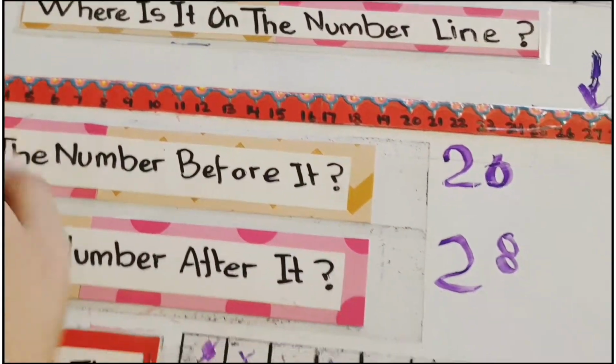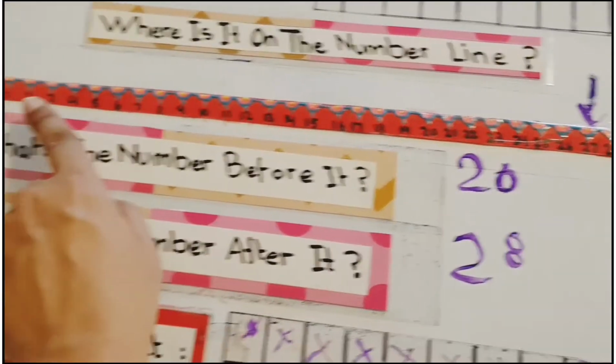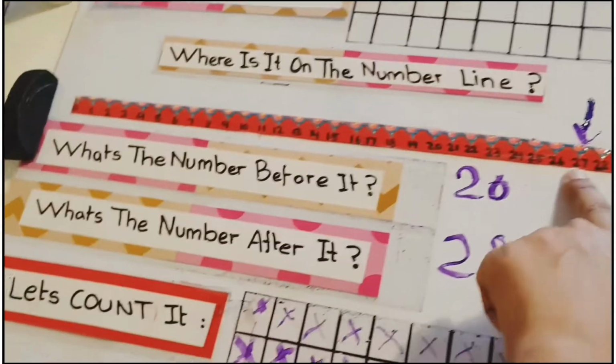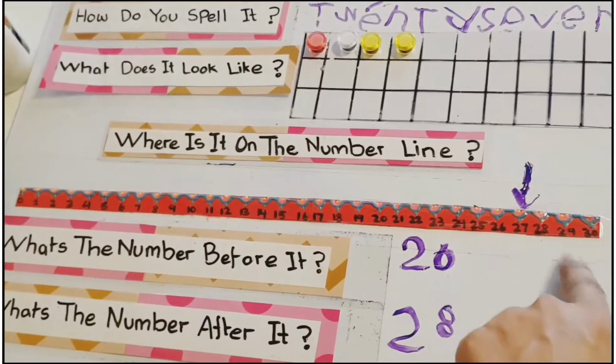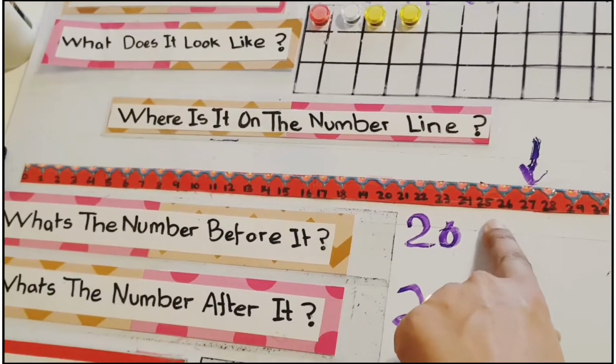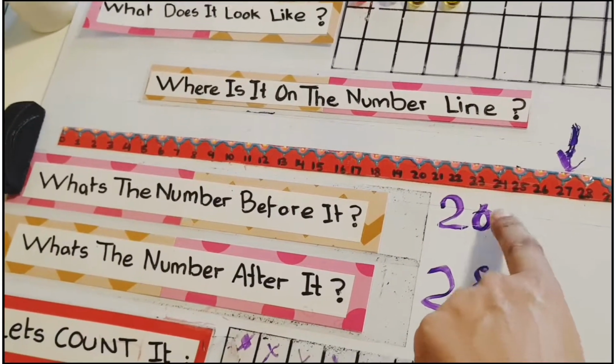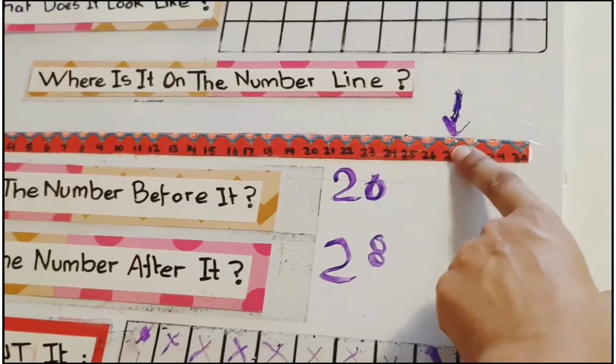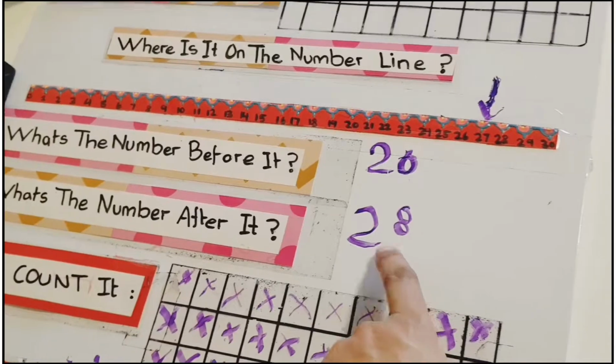So then he moves on to the number line part of it. He has to locate the number on the number line. And the next question is, what is the number before the number for the day? And it is 26, so he writes it down. This is a stubby little six that he made. What's the number that comes after the chosen number for the day? And that number is 28.